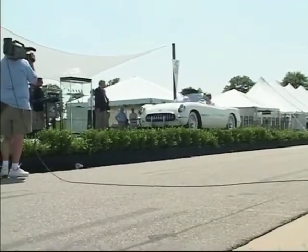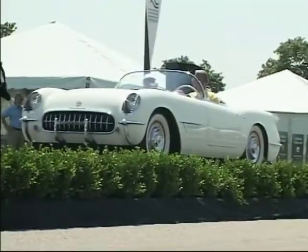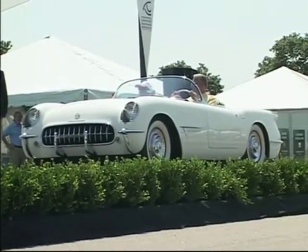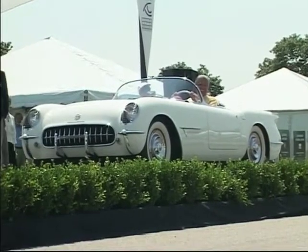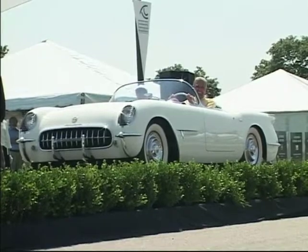And I guess this really needs no introduction anyway, because the winner in the privately owned concept vehicle is this beautiful, I believe it is a 53, would that be right? A 53 Chevrolet Corvette, a concept vehicle from GM that marked the beginning of a 50-year legend. And Jeff, tell us about it.